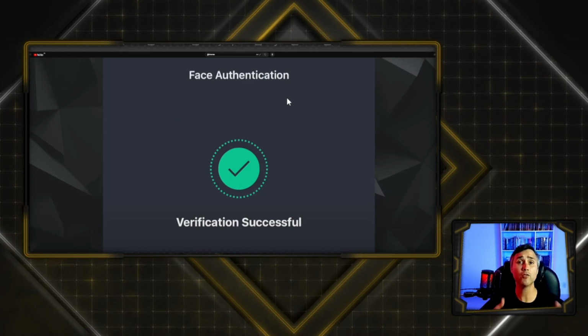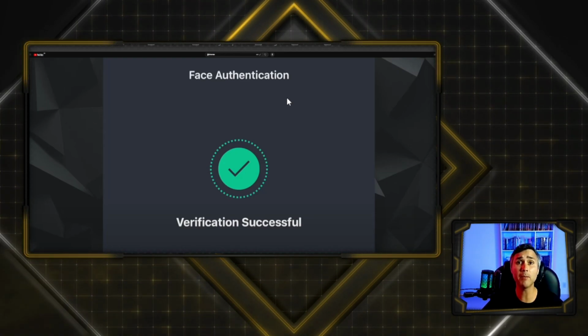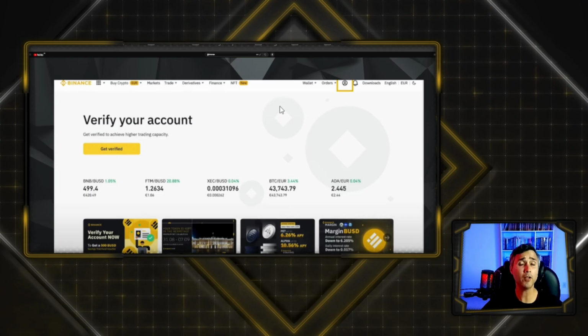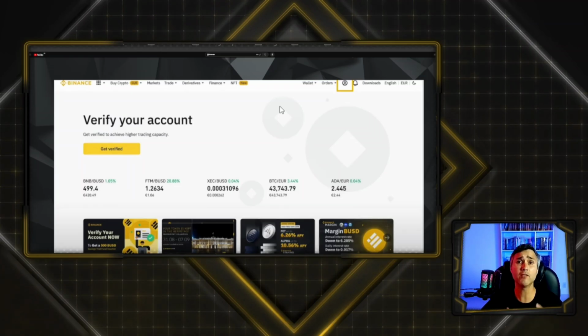Now for those of you doing this on a computer, not a smartphone or an app, I'll show you how you're going to do your verification on your own computer. The principle here is the same. It will work in the same way. Those of you who have already entered your email and received the verification code, you're going to continue to this step here now. Click on this little guy up here and start your identity verification.